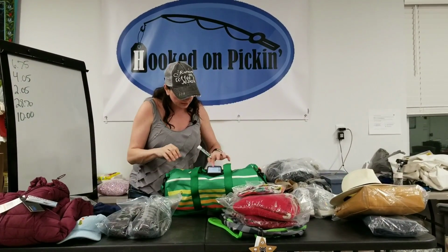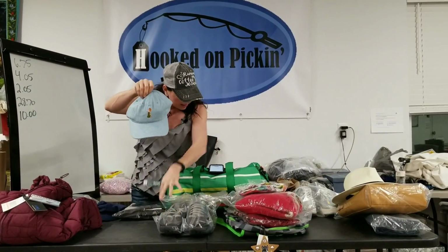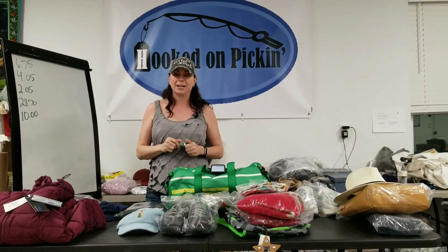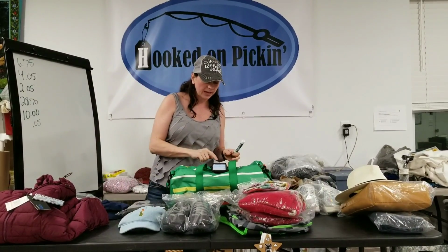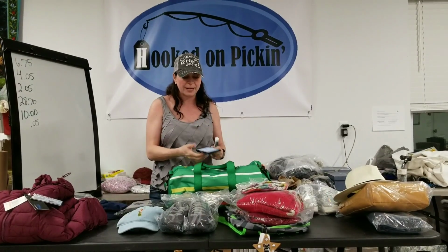Then my next item is a really cute Hula Girl hat. It's a baseball hat. I spent $1 on that out of a liquidation. My earnings were $1.05, so I made 5 cents. But that's okay. I had those for a while, and I knew they weren't the high dollar item that I got in my liquidation box. There were other things in that liquidation box that I made a little bit more on.